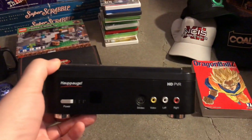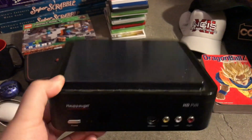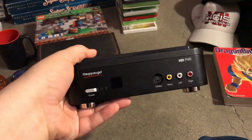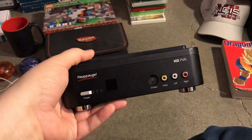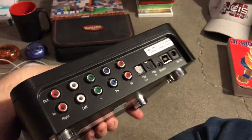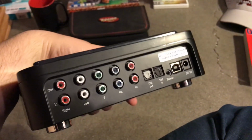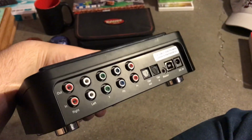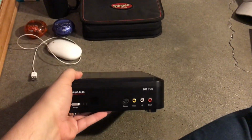This was a cool find. I don't think I've ever found one of these before. It's a PVR for video games, and I assume you can record your camcorder and stuff like that too. But I have one of these. I think it's an AMD. But yeah, it just does component systems, so PlayStation 3, Xbox 360. I think you can, yeah, Wii, PS2, stuff like that.